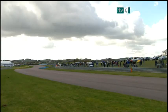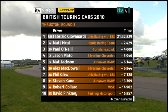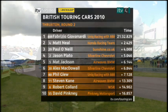Okay, now talking of reverse grids, this is where we try to reshuffle the front of the grid for the final touring car race of the afternoon. Highlighted there, we've got the drivers who finished 6 through 10: Alex McDowell, Phil Glue, Stephen Kane, Rob Collard and David Pinkney. They're all reflected in these glossy cards, which we've reshuffled continuously for the last hour or so.